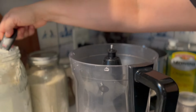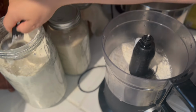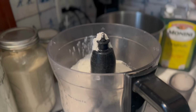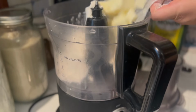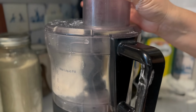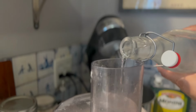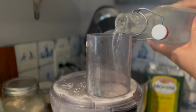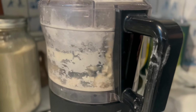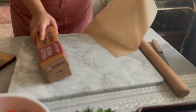A recipe I've been working on for the blog is a tomato pesto tart. My tart crust recipe is simple, and when using a food processor, it takes seconds to come together. Once blended, I roll out the dough on a piece of parchment paper.